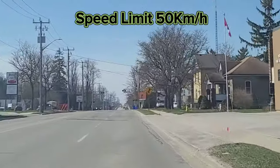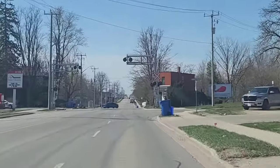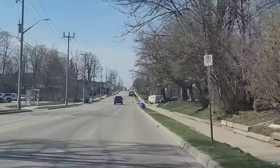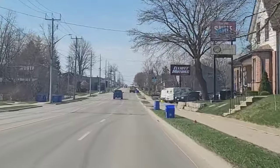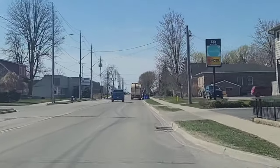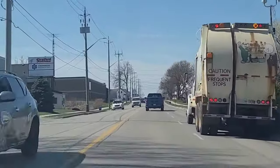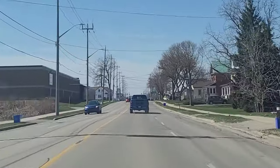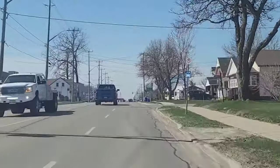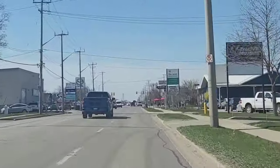Speed limit on this road is 50 kilometers per hour. Check left and right on railway track. Scan all the business driveways on the right side.